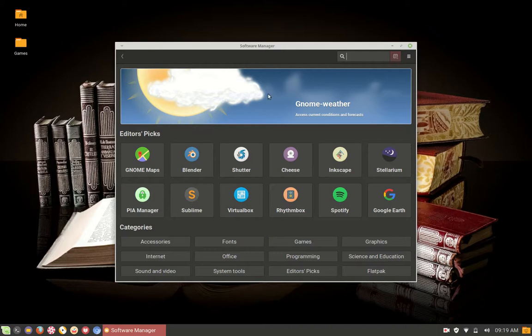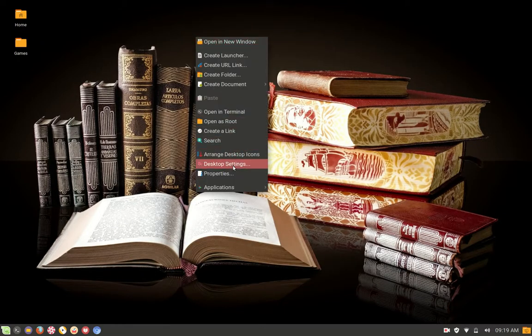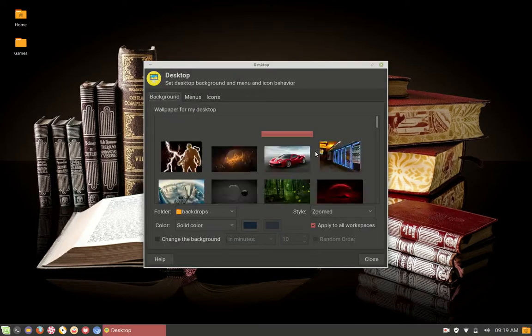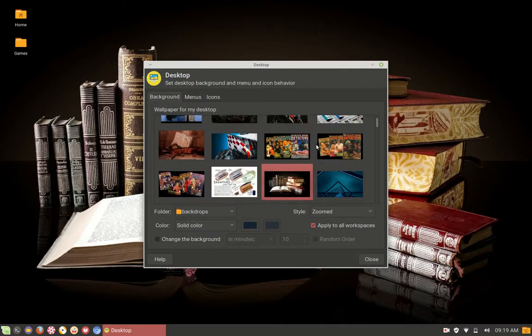In Software Manager, we've got a variety of different software. And it's also customizable in terms of look. So if I want to change the wallpaper, we're going to go from that to, let's say, Sherlock Holmes.